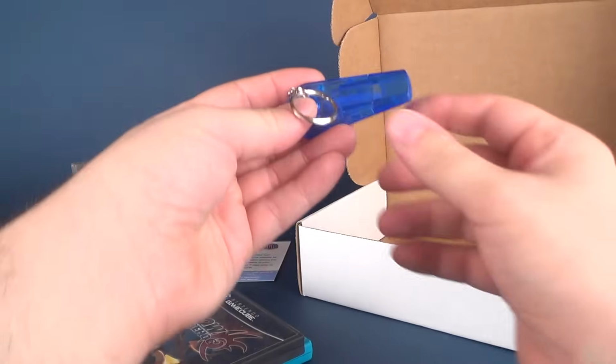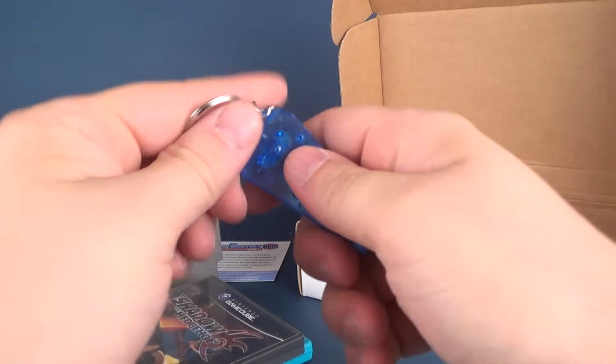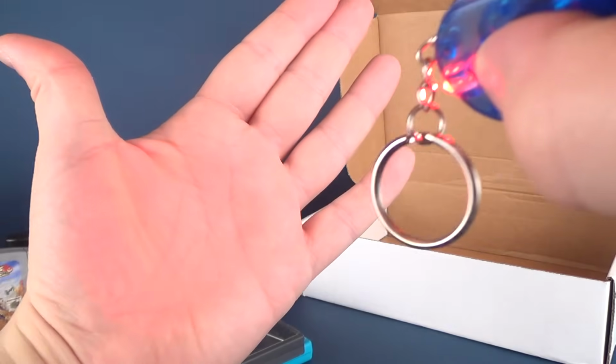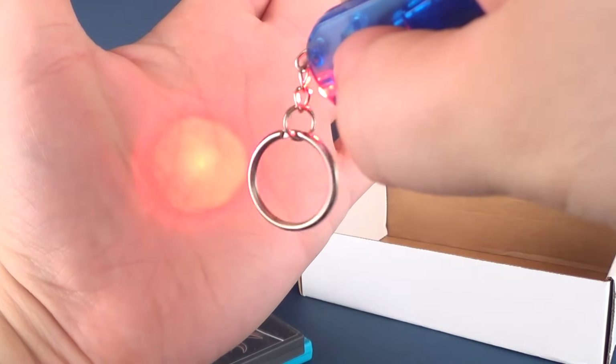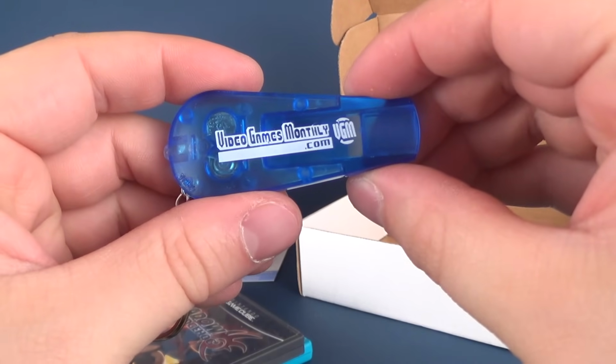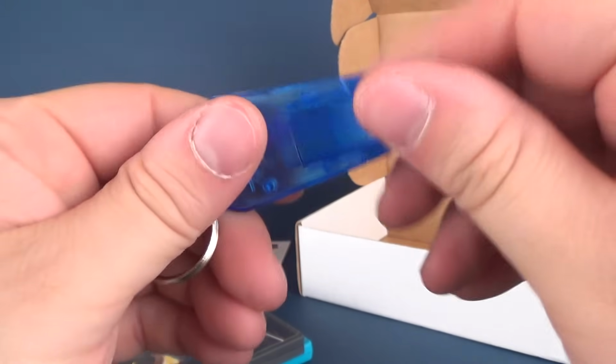Oh, and also, looks like we got ourselves, this is a light. A little tiny light, which I'm wondering if it actually makes an image. Just looking at it against my hand, I do not see an image. I'm going to say no. It's probably just like a little red light. And it says the VideoGamesMonthly.com VGM.